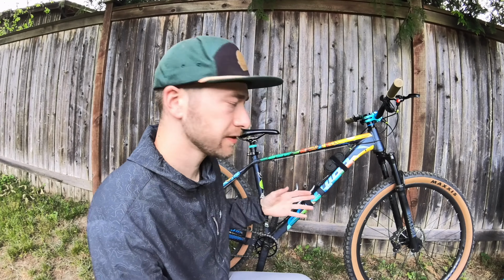So essentially what that's going to mean for you is you're sitting higher and further in the front of the bike. Sometimes that can feel like you're going to go over the top of the bike when you get in steep sections. Now there are also obvious differences in the components on the bikes.